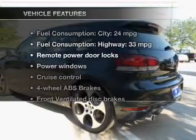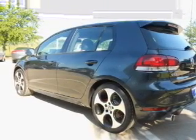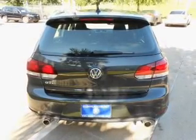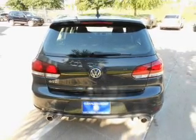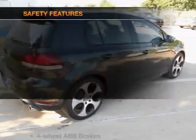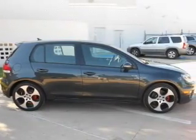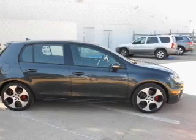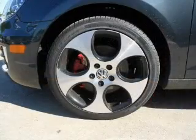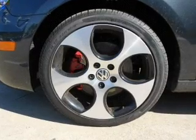Plus, enjoy these notable features that are included in this vehicle. Power door locks, power windows, cruise control, Bluetooth wireless, an AM/FM stereo with an MP3 player, a satellite radio, power mirrors. And for your peace of mind, the following safety equipment is included: front ventilated disc brakes, curtain head airbags, passenger airbag, side airbag, traction control, stability control, daytime running lights.